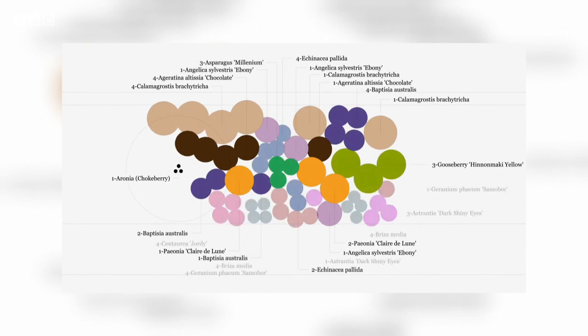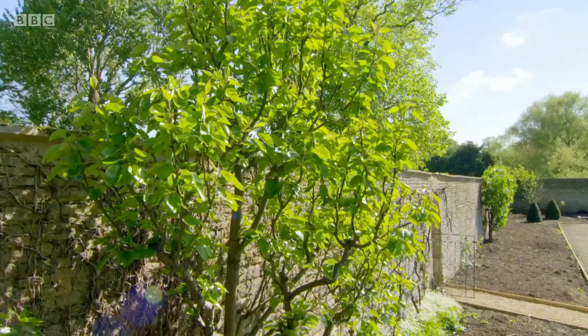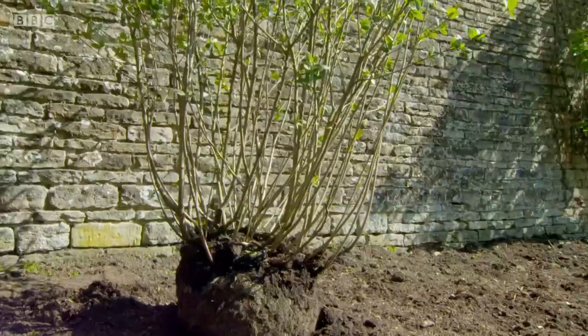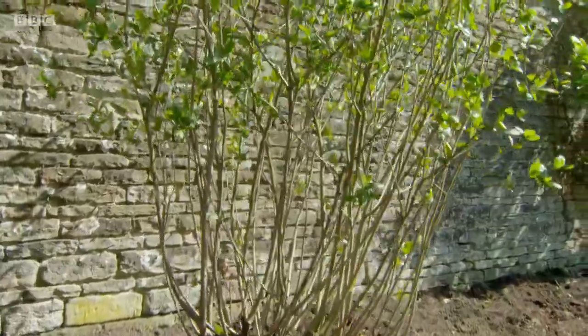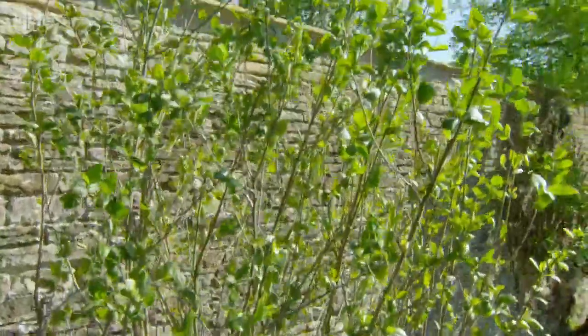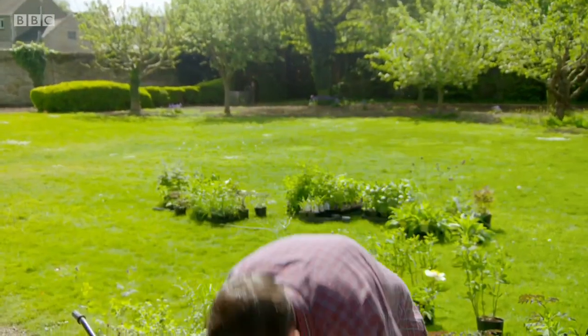I'm beginning with the key structural plants that sit at the back of the border. I've inherited a pear tree, which is beautiful, and it gives this big height along this long, flat border. So the first thing I do is introduce a bit of height at the end, which is my chokeberry. And then you'll see I'm going to work the other plants in around them. Anyway, let's get on with it.